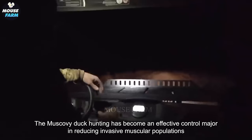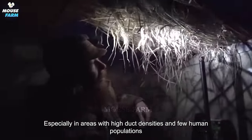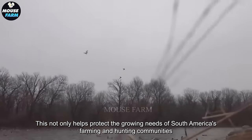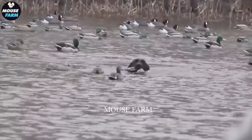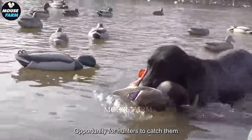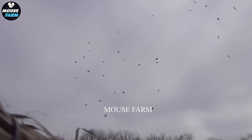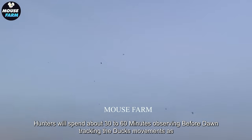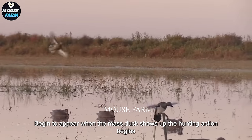Muscovy duck hunting has become an effective control measure in reducing invasive musk duck populations, especially in areas with high duck densities and few human populations. This not only helps protect the environment, but also meets the growing needs of South America's farming and hunting communities. The musk ducks are usually active in the early morning or late afternoon, as this creates the best opportunity for hunters to catch them. Observation is an important part of the hunting process. Hunters will spend about 30 to 60 minutes observing before dawn, tracking the ducks' movements as they begin to appear. When the musk duck shows up, the hunting action begins.